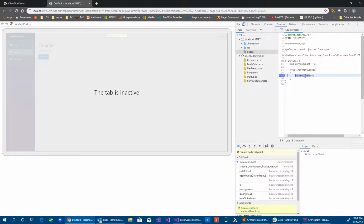So debugging is in early stages. I can't see what current count is. I don't have access to any. If you look over here, my this is undefined. So it is very limited as far as debugging goes.